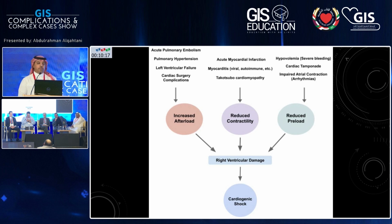But what we see commonly are causes secondary to increased afterload. A patient who has an acute onset and acute increase in PA pressure, like in PE, or a patient who is known to have pulmonary hypertension that has been progressing, leading to that, and secondary to left-sided heart failure. So any of those things or a combination will lead to RV injury, and therefore you get a cardiogenic shock secondary to that.